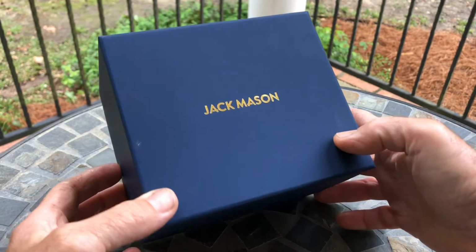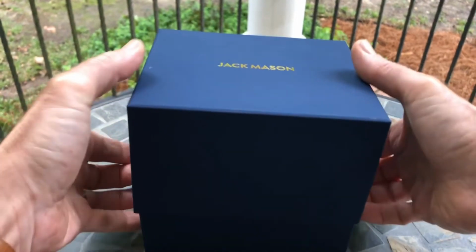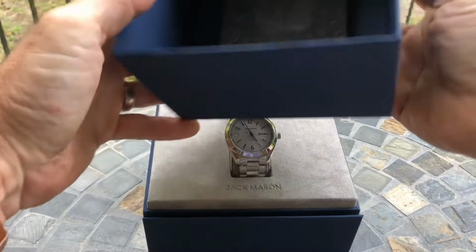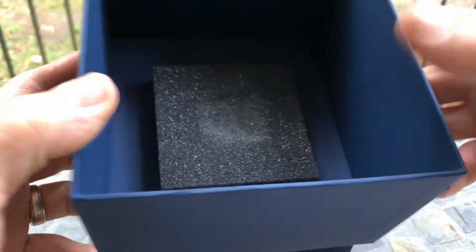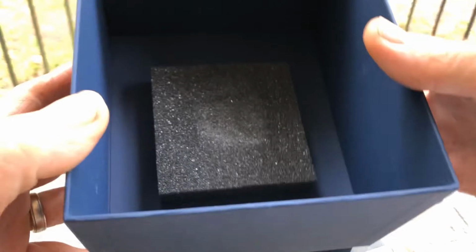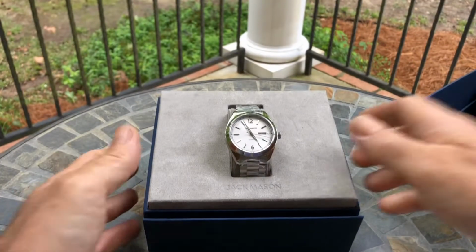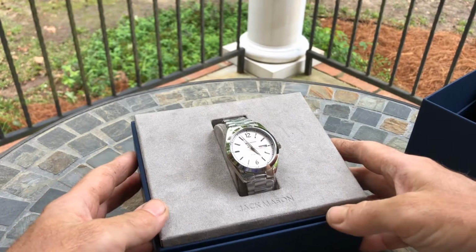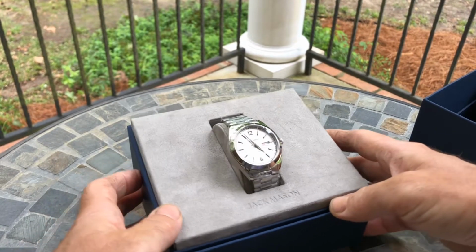Anyway, you see the gold Jack Mason here. So you pop that off like you would any other watch box. And hopefully I don't turn my camera over here. Inside the little pad that holds the watch from jiggling around when you move it around, that's just sort of stuck on the top there. Put it aside, and man, this is a good looking watch, really. I've only opened this thing up one time, and it's just such an attractive watch.